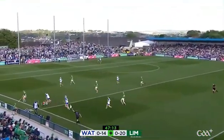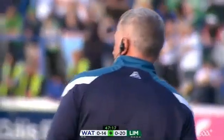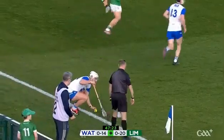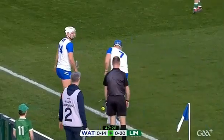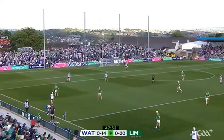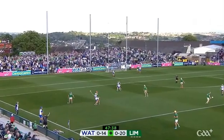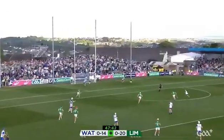Well, Shane O'Brien is certainly making a name for himself in the first couple of games this summer. Made his debut in the Munster final win last year, and right now has made that number 14 shirt his own. But look just how quickly Limerick have taken control again, Tommy. Waterford back to within 2 and pushing hard, and then Limerick do what Limerick do. Yeah, see, it's all about patience with those Limerick teams.